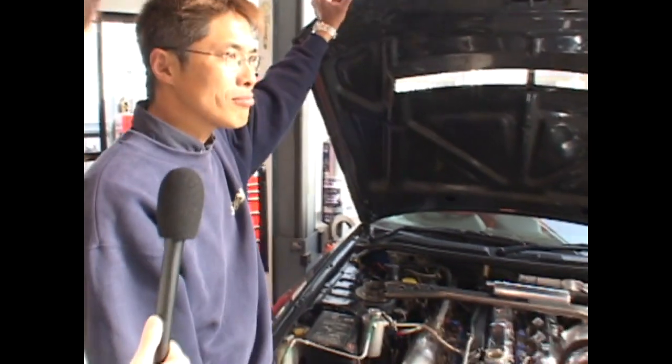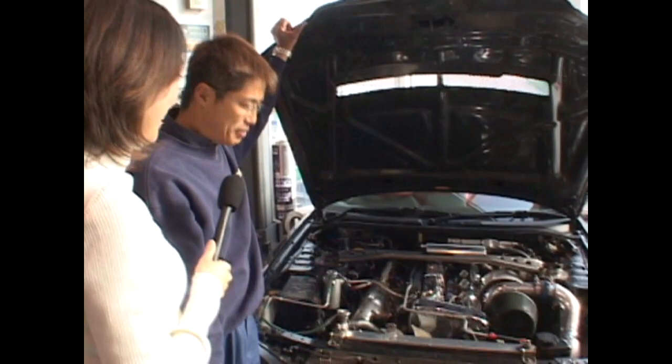With the money we put into this car, you could probably buy a small house, in Japan of course. It has about 780 horsepower, but it's really easy to handle, so it could definitely be an everyday car.